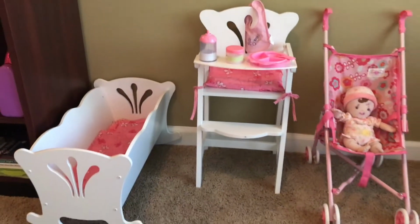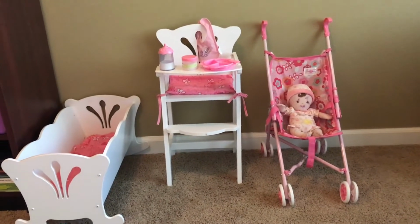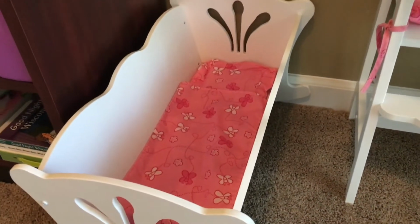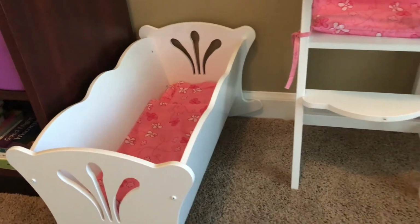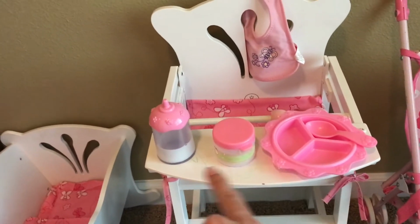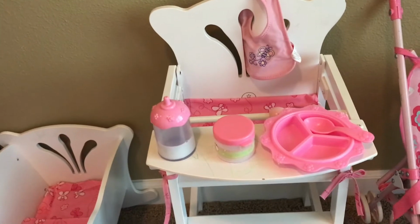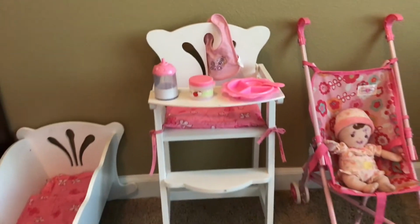And then over here is Ember's doll area. Her baby doll is actually downstairs right now, but usually it's laying in there. I only have one of her baby dolls up here right now. The high chair and all her feeding stuff. And again, we have more of all of this, but I only keep a little bit out at a time just for simplicity's sake. And a little bib there, so that's that.